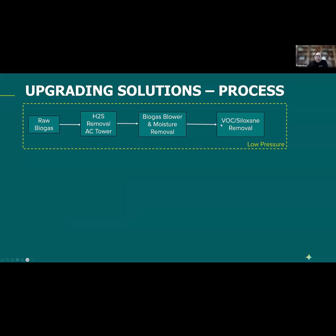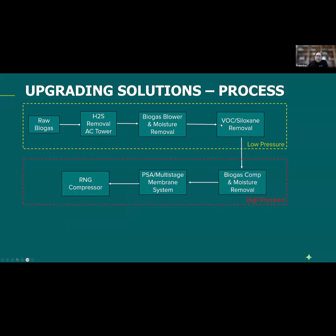So that's the second stage of preconditioning the gas, and this is typically at low pressure. And then the next step is you compress the biogas that comes out of the VOC towers. Then it gets into the PSA or the membrane solution.